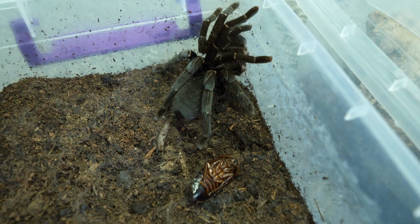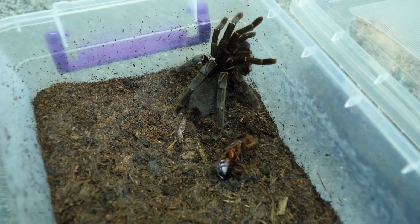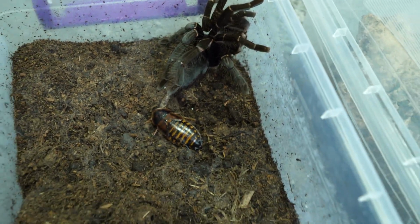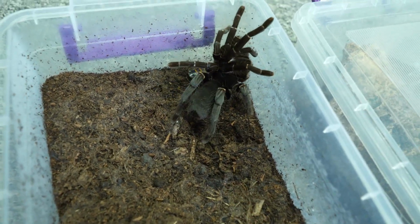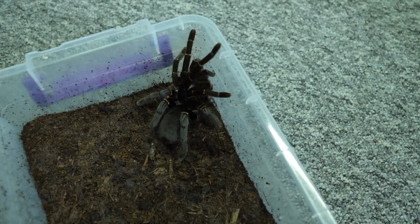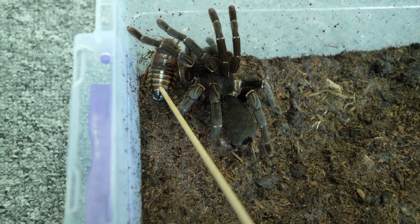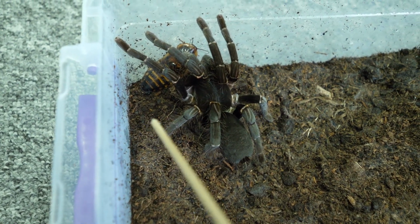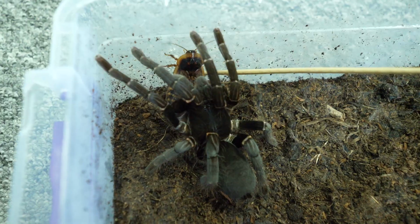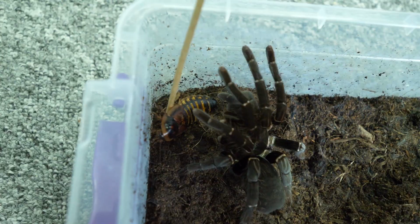Oh no. Oh no. Come on, you need to eat to be strong for some Haba Haba time. This is not a good sign. Will she actually refuse to eat now? That is so not cool. Pokey poke poke. Get it. Come on. It is right there. You just need to stomp it.